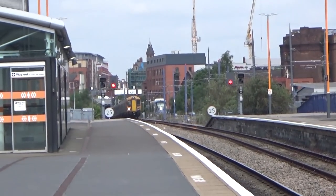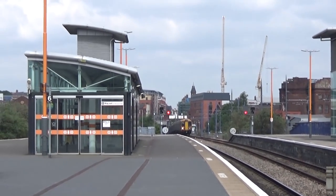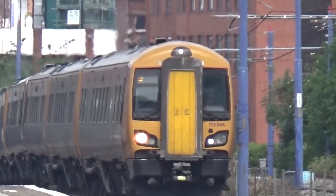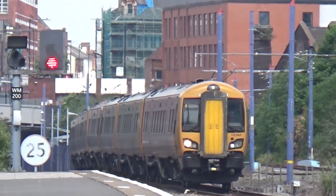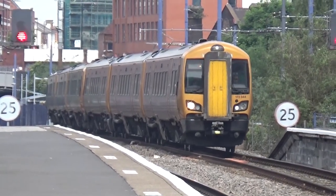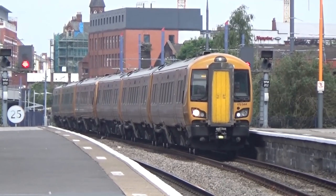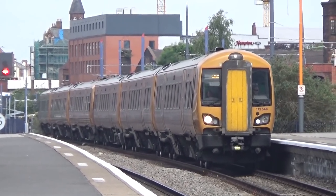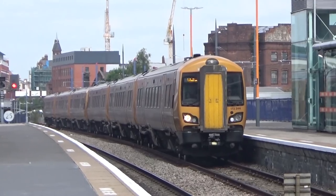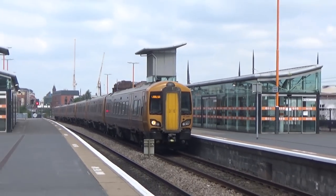Okay, arriving now is the 11:07 West Midlands Railway service from Kidderminster to Whitlocks End. This service is also formed of two three-car 172s. 172.344 is the front. What is going on? Got any room for the rest of the services? Because they've got all these three cars attached together. They've stuck a two-car one somewhere and people are probably going to be suffering.